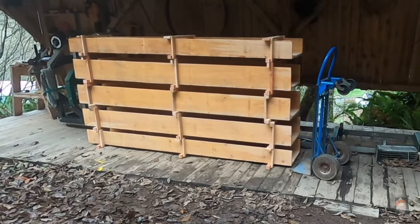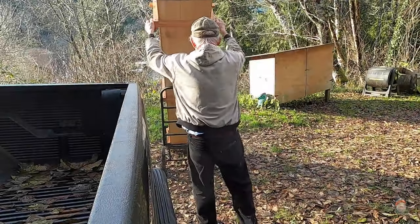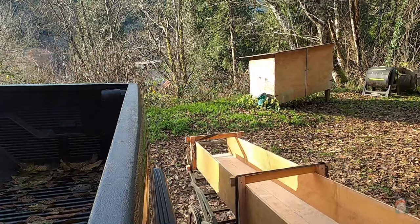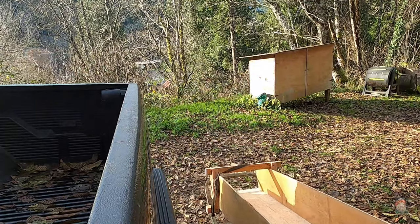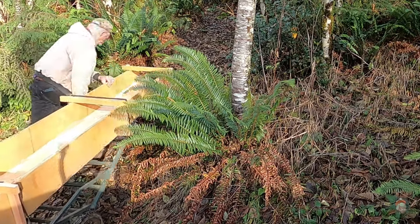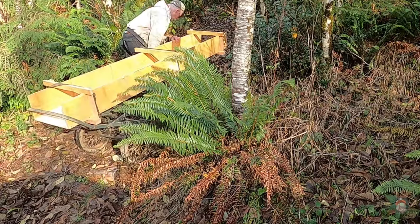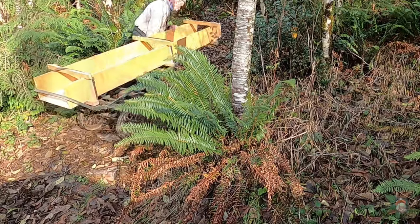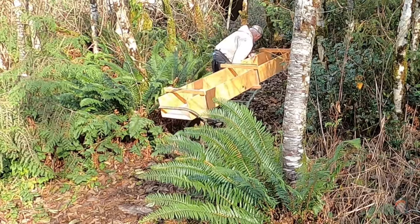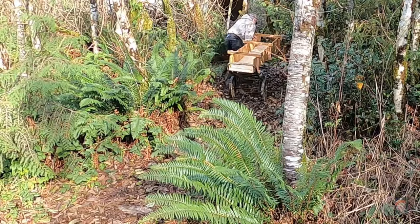Tomorrow I'm going to haul some of these up the mountain and see if I can get them installed. I considered figuring out how to haul these up the hill using the ATV, but the dory was parked in the way and moving it was too much trouble.